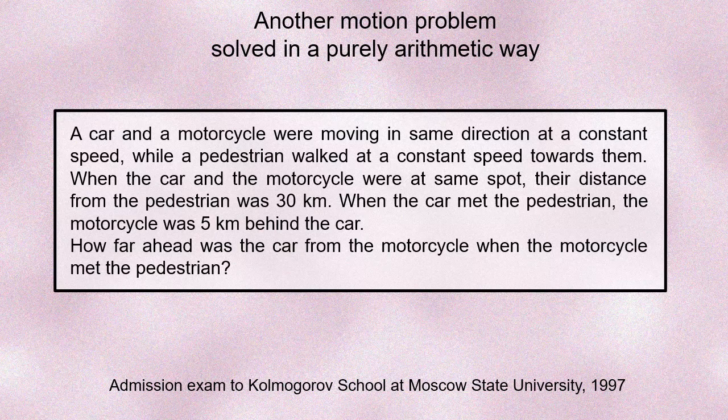So a car and a motorcycle move in the same direction, both at constant speed. However, the motorcycle is slower. A pedestrian also moves at a constant speed, but in the opposite direction, towards the car and the motorcycle. Initially, the car and motorcycle are at the same spot, 30 kilometers away from the pedestrian.